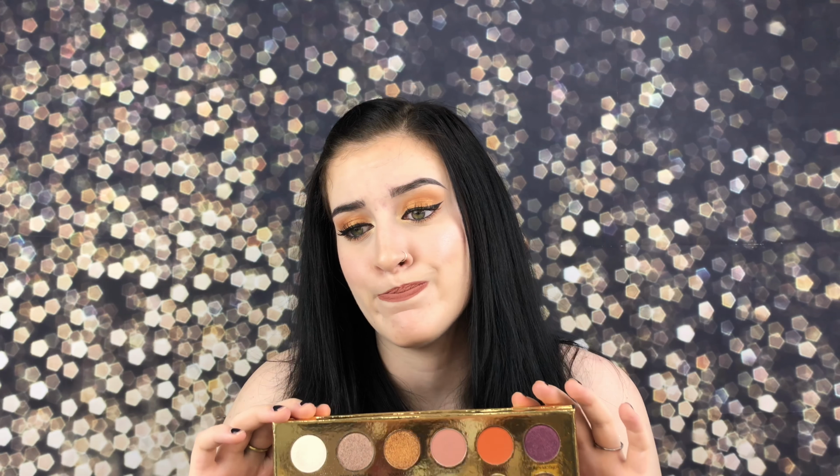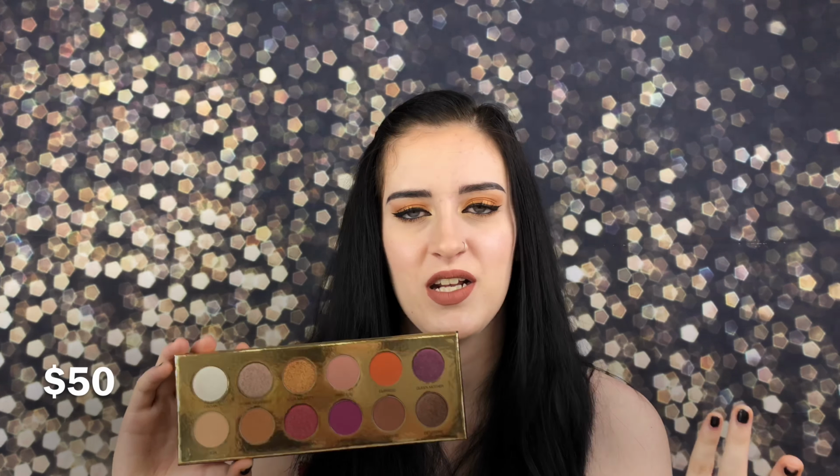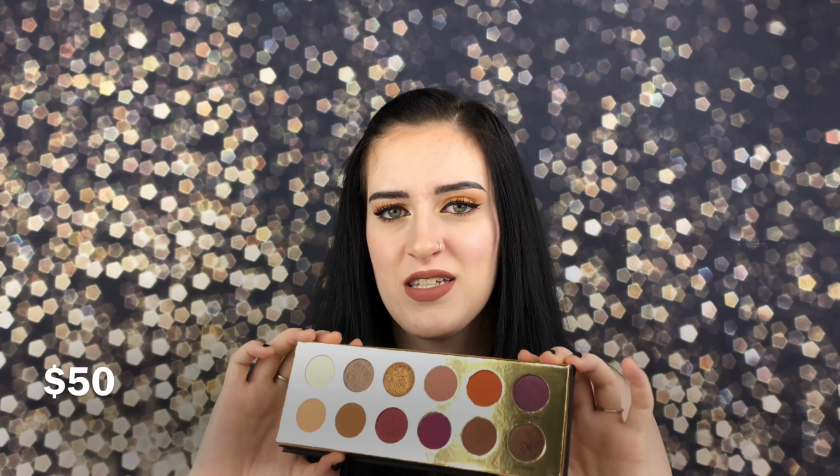The price point was ridiculous. When I saw that price point, I was like, no. I don't know why I bought it, but I bought it anyway. But you guys, I don't think it's worth the price. I think you can get the same quality from something as cheap as this Retro Love eyeshadow palette by Bad Habit Beauty. This is what, $10?